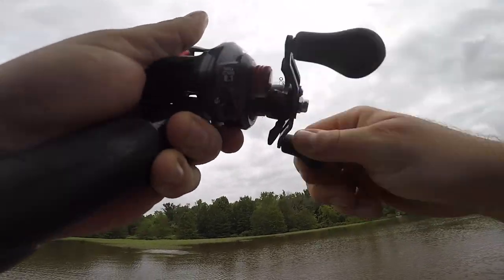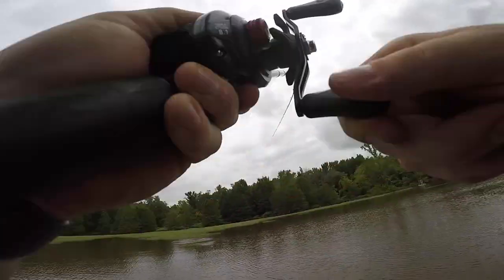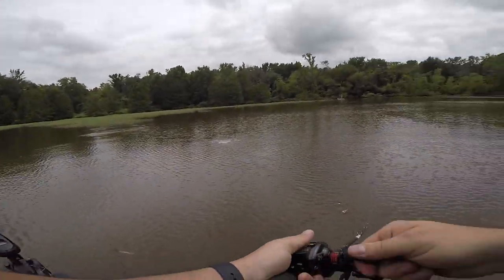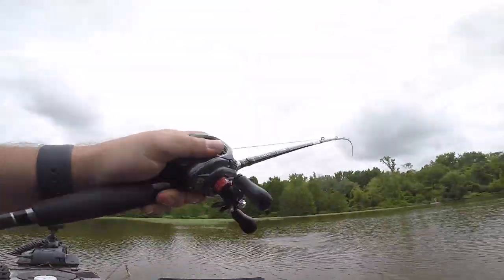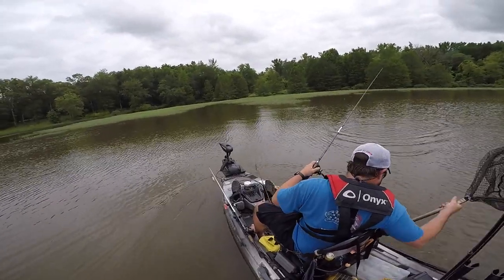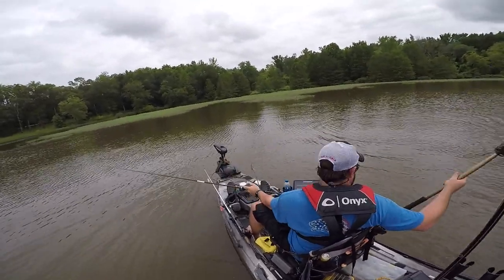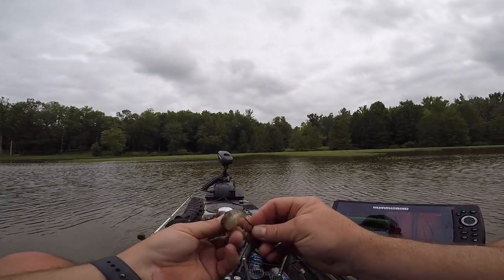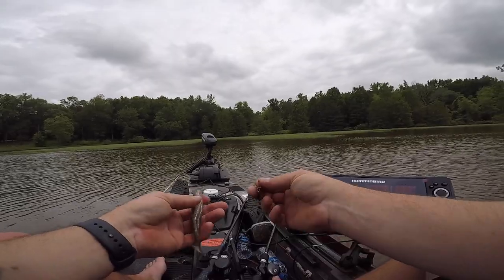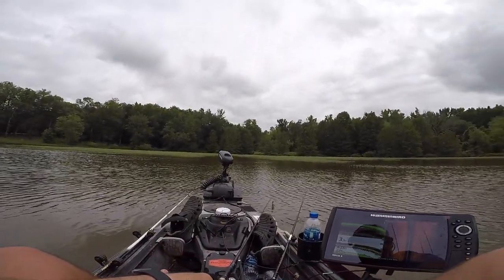Oh, there we go, baby. Got one on a little fluke with a paddle tail. I'm gonna change hooks. It's a worm hook. Probably why I didn't set.